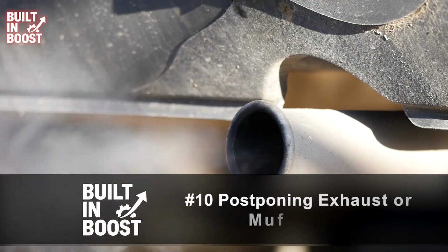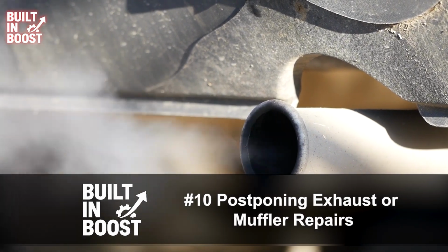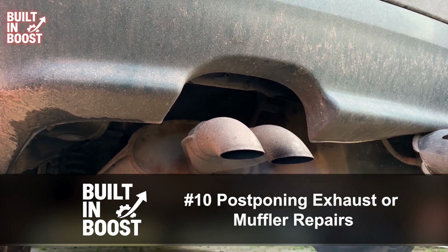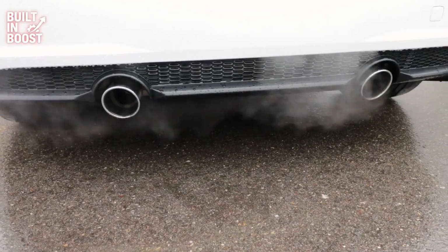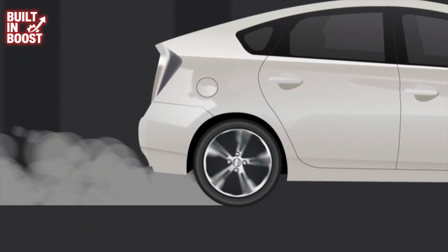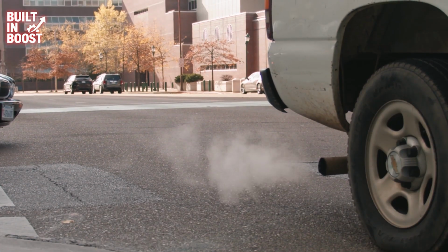Habit number 10, postponing exhaust or muffler repair. You hear a little rattle under the car, maybe a louder than usual growl when you hit the gas. You chalk it up to age, maybe even enjoy the sound. After all, it still drives, right? That's the kind of thinking that turns a minor exhaust issue into a failed inspection, especially after 5 years on the road.